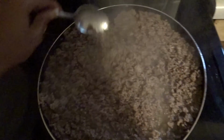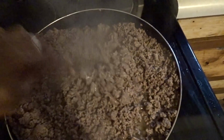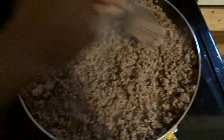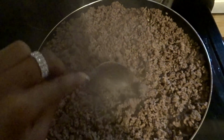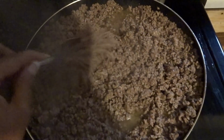Okay, so as y'all can see, I am still stirring my meat. I'm gonna let it cook for about 5 to 8 more minutes, and then I'm gonna drain the juice that is in it. I know some people do not drain their juice, but I was raised to drain my juice. I don't know, to each his own. Everybody makes their food different.